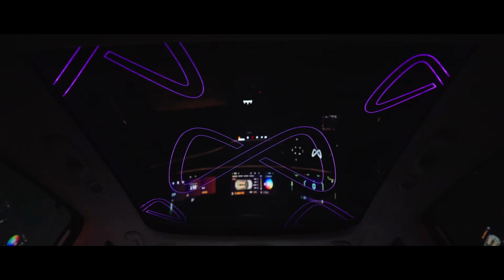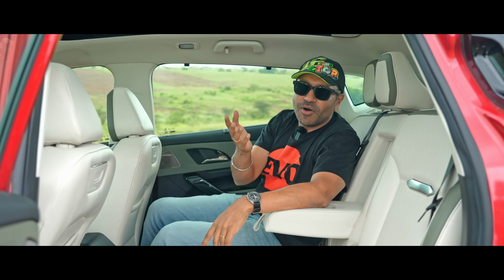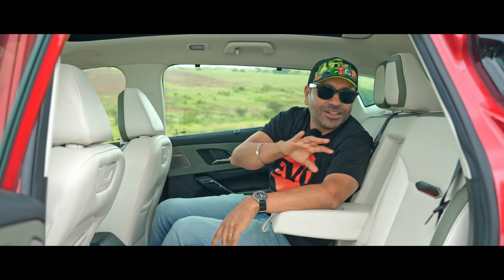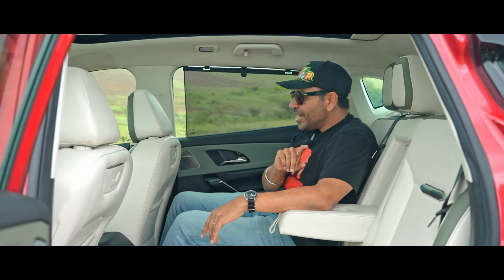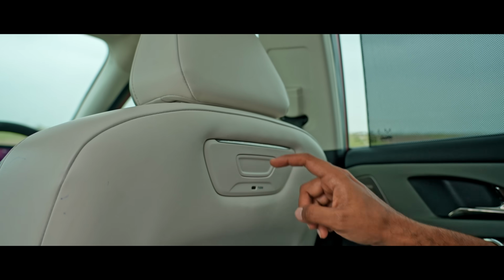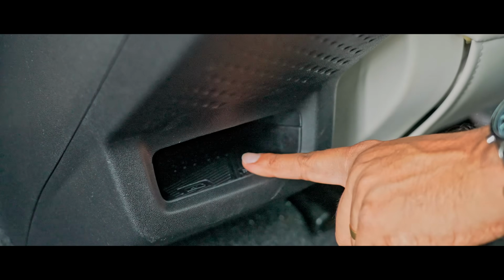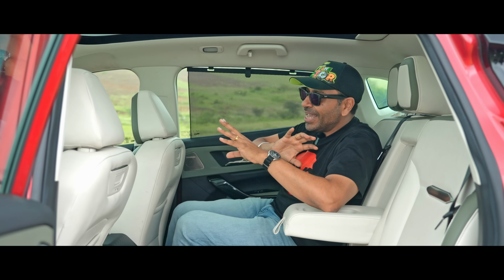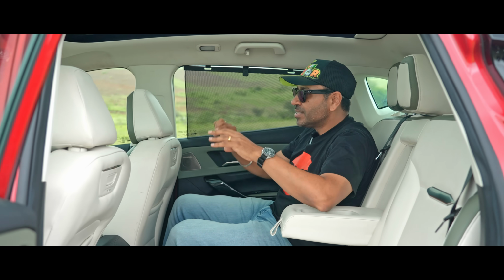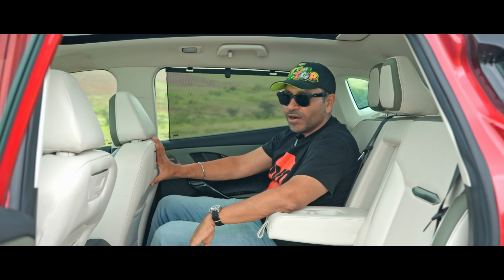This also has all this mood lighting, it's got this groove mode, so it does this disco dance over here. You might get bored of it very quickly, but it does all that jazz. It gets a sun blind. What's really nice is that it has a provision for fitting screens. It's got a 65-watt charger out here. It's got a wireless charger there. And these screens, once you fit them, they are connected to the main infotainment. So the same movies that are playing on the passenger side screen also play on the rear screens.